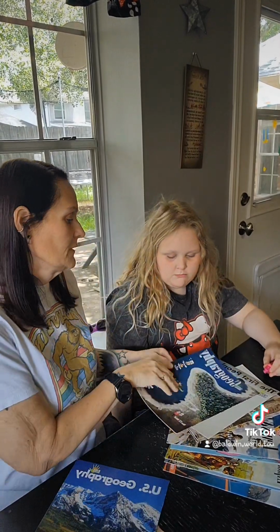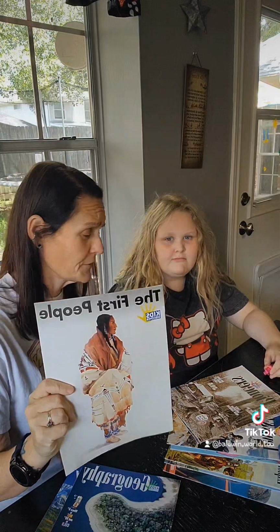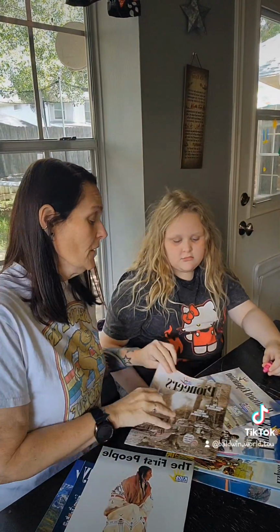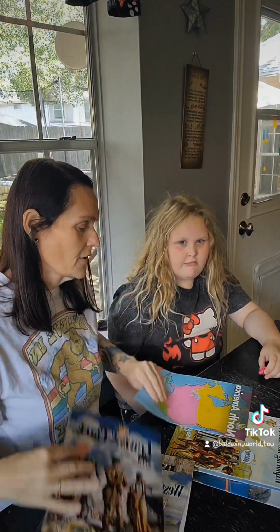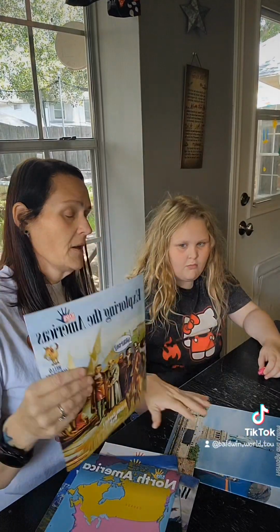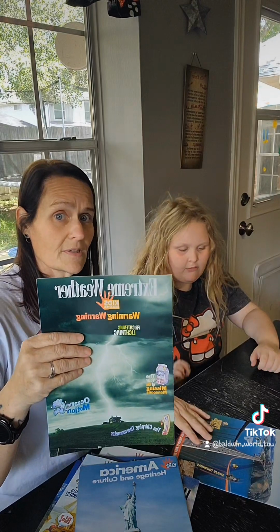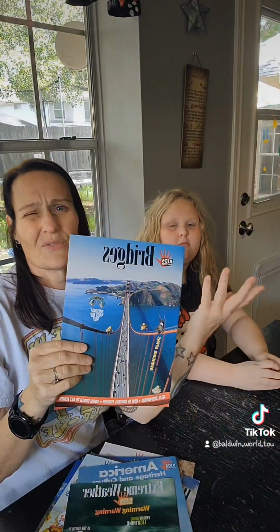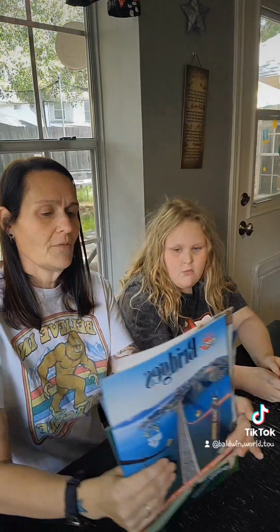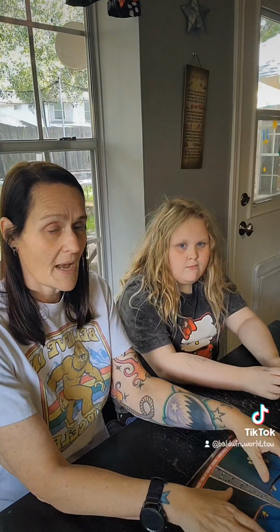U.S. Geography, just regular old geography. First People, Pioneers, Westward Expansion, Lewis and Clark, North America, Exploring the Americas, America, Heritage and Culture, Extreme Weather, because we're experiencing some of it and we haven't even left yet. Bridges, just for something extra. So I pulled our vocabulary for the next 2 to 3 weeks from this stack of books.